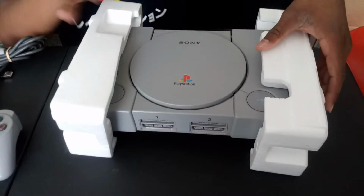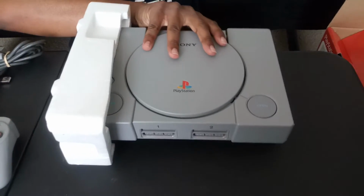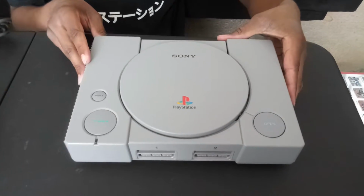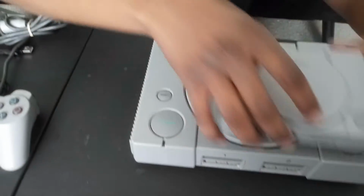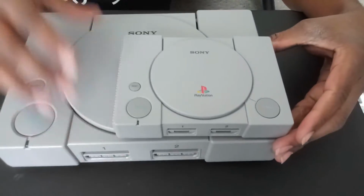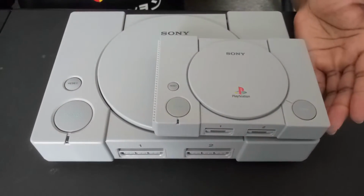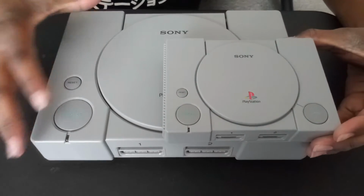So, going into what we know, this is the ordinary system. As you can tell, it is 45% bigger than the Classic. Matter of fact, the Classic literally doesn't even take up that much of the original PlayStation. They look very similar in the sense that, well, they are very similar, obviously.